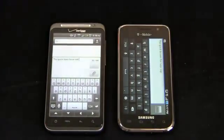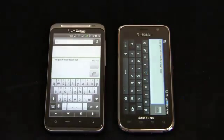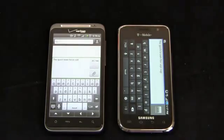Now, of course, you can sideload keyboards if you want to. You can download those from the Android market. You're able to do that on both of these devices. But sideloading, of course, do at your own risk. You still get some options if you really want them.